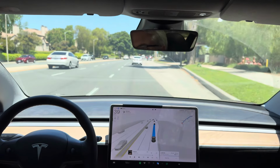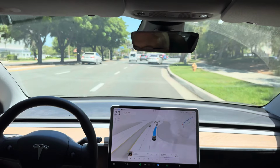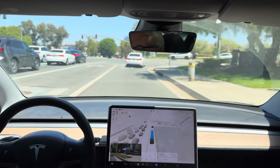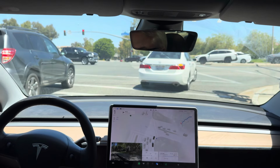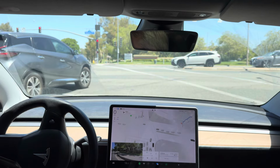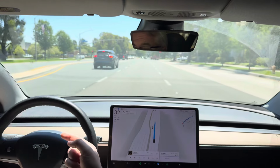In 1,000 feet, turn right onto Valencia Boulevard. Now turn right onto Valencia Boulevard. So it could pull forward and look, but there is another car beside us, so it can't see. Okay, there it goes. Wasn't too bad, actually. While it was blocked, it wouldn't do anything, of course. Now, I'm glad it moved over quickly.